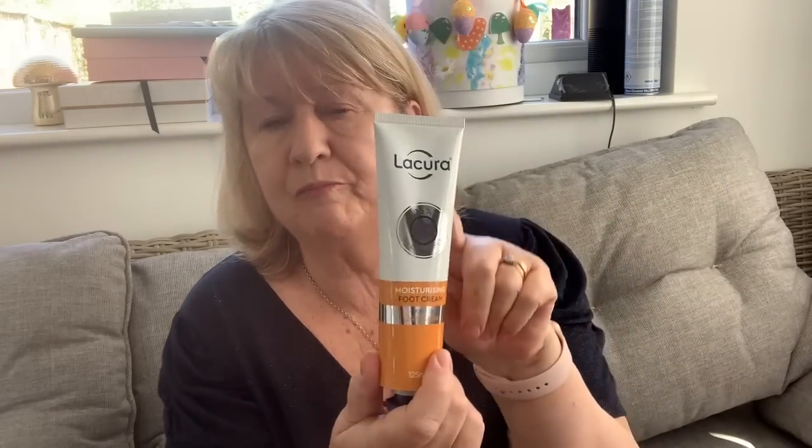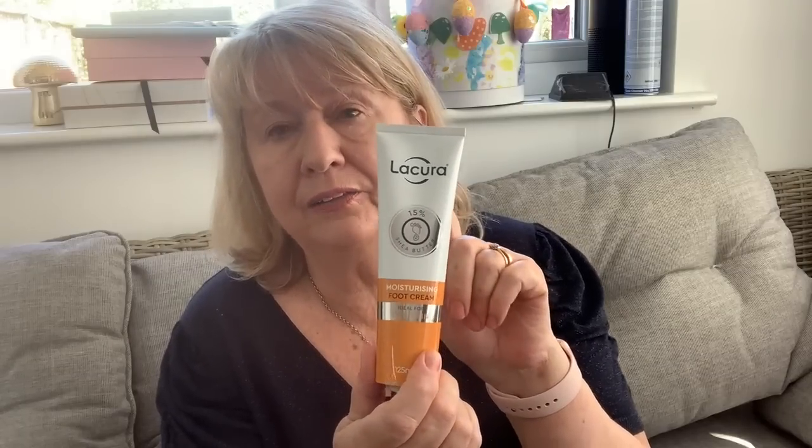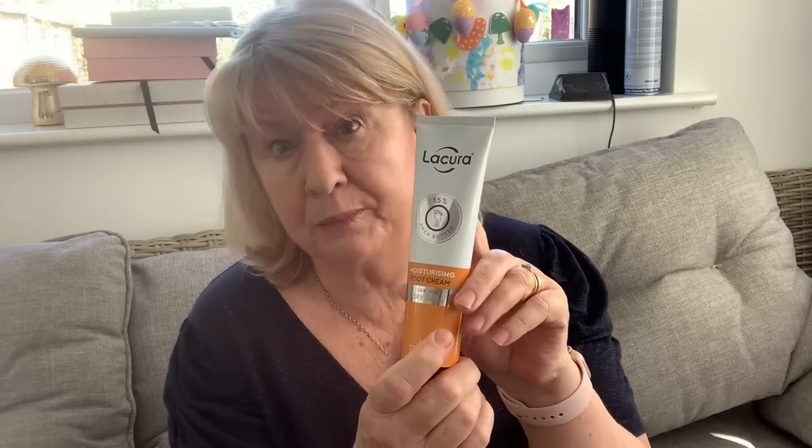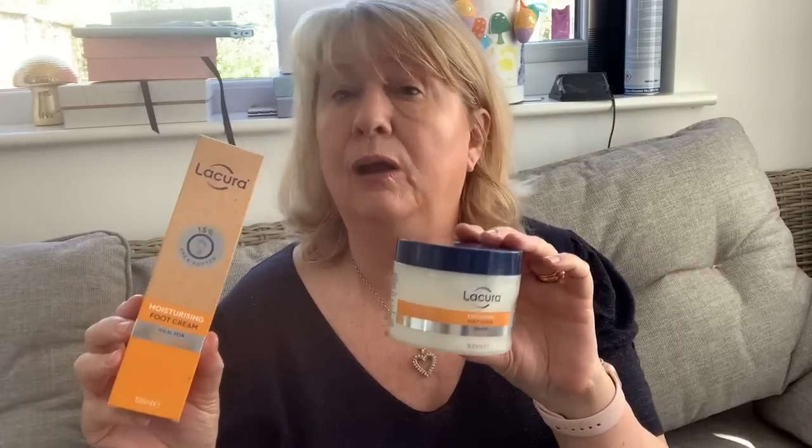It's 125 mils, and this was £2.99, and the L'Occitane one is £20. I'm not sure how much the L'Occitane foot scrub is, but the foot scrub from Aldi, which is a dupe for the L'Occitane one, is £4.99, and I would say these two are well worth it. I really noticed an improvement in my feet within a couple of days of just putting this on at night. So it is really nice, really luxurious.